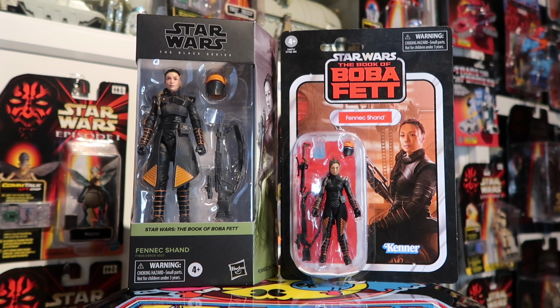I love the 3.75 range of figures. I always have done since I was a little kid. But I'm starting to think these Black Series figures are just far superior. They're better detailed, they've got better shapes to them, and there's just more you can do with them, because I like taking photos. So really looking forward to opening this one.